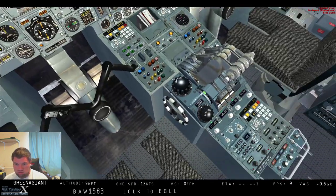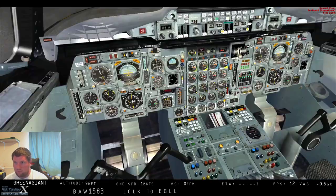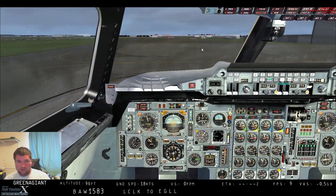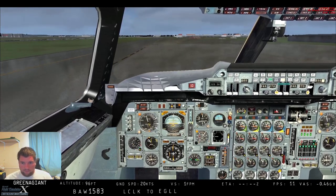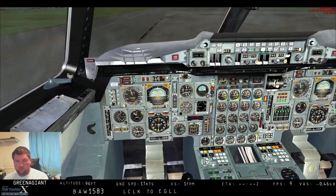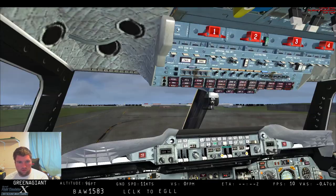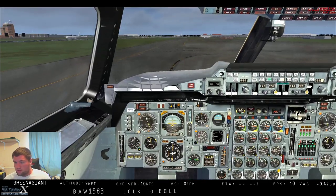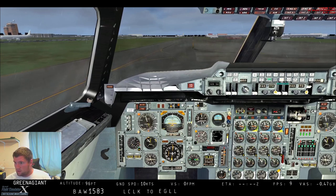So, she's hard work. Great fun, though. And my VAS warning is flashing like a trooper. So nose comes up. Inboard engines go off. And it's now going to start ping-ponging like an absolute mother.